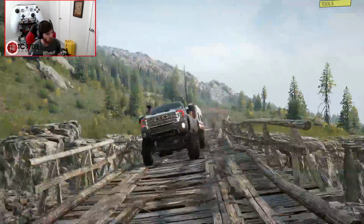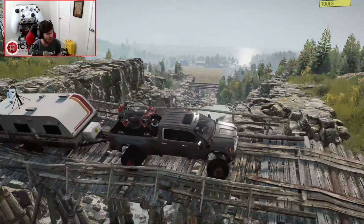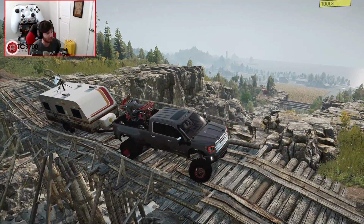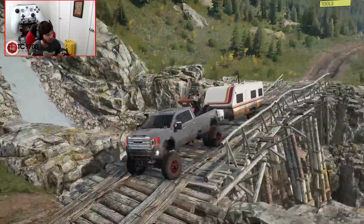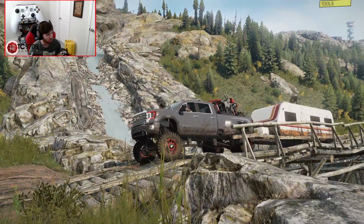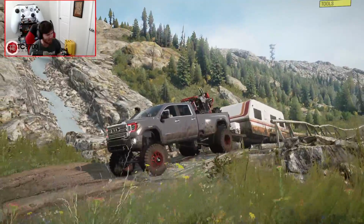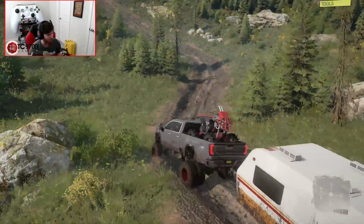Bro, that is a gorgeous view, though. Look at that. You can see all the way down to... You can see my house from here. You can literally see my house from here. What the... Wow. That's freaking crazy. That's absolutely insane. Rolling back down off the bridge now.